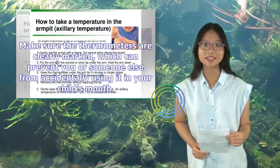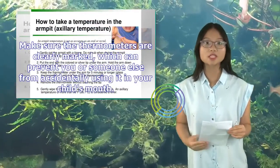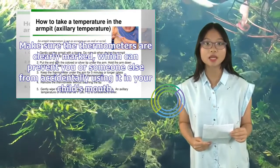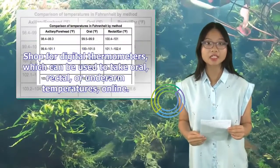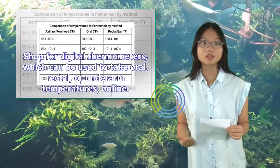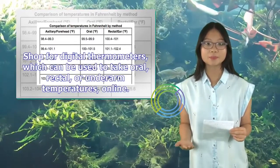Make sure the thermometers are clearly marked, which can prevent you or someone else from accidentally using it in your child's mouth. Shop for digital thermometers, which can be used to take oral, rectal, or underarm temperatures, online.